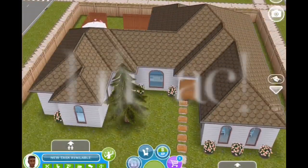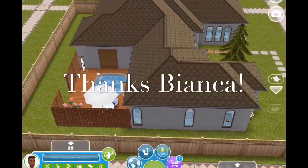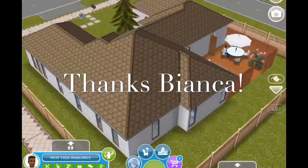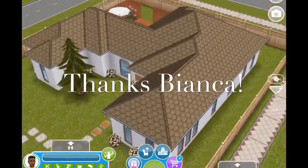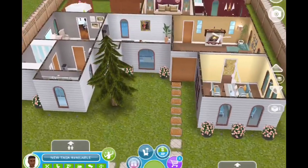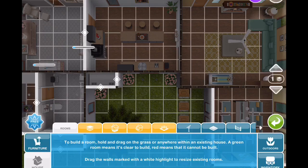So Bianca, thank you so much for your request. I absolutely love doing these simple family builds. I think the reason is if the house is smaller and more compact, it's not as overwhelming to decorate, so I can really get in there and use my creativity and have more fun with the rooms. It's just, I guess, less pressure.